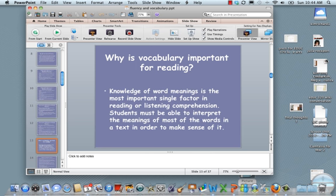When you come to class next, we're going to be doing some activities that relate to vocabulary instruction. We're going to create our own word wall in terms of things we've learned so far this semester. And then we're going to start that new literacy project. So come prepared, and I'll see you on Wednesday.